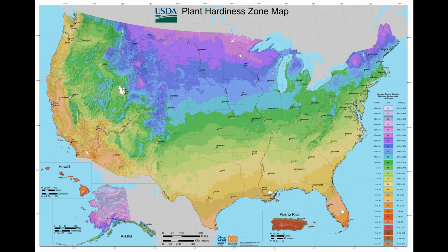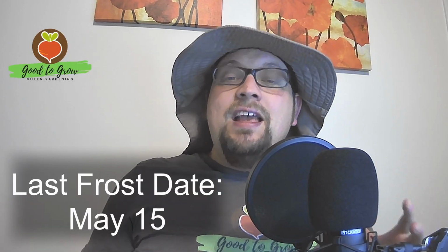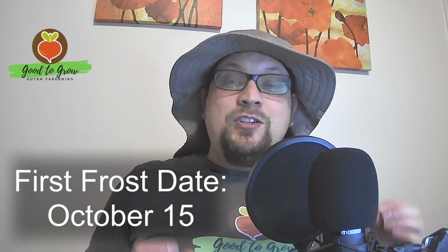here for Zone 5. Now, if you don't know what your growing zone is, there is this USDA Plant Hardiness Zone map. So if you can find where you're located, you can also then find your growing zone. Now, this growing zone is important because it helps determine not only which vegetables are hardy in your area, but when you should be planting or transplanting those vegetables. Growing Zone 5 encompasses at least parts of each of the states listed right here. And so if you live in one of these states, this could be your growing zone, though you can search for your specific zip code. Our last frost date is typically around May 15th, and our first frost date is typically around October 15th.